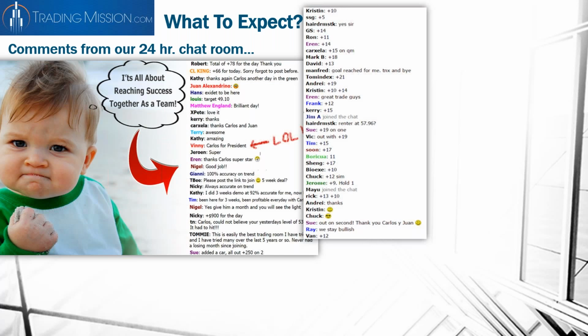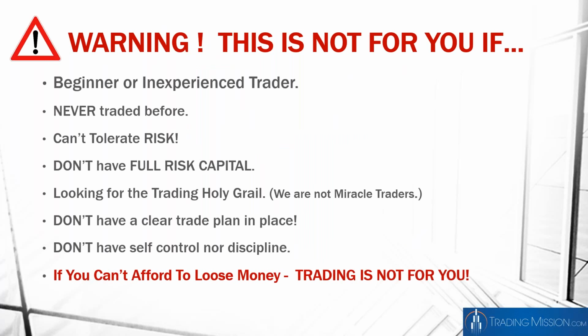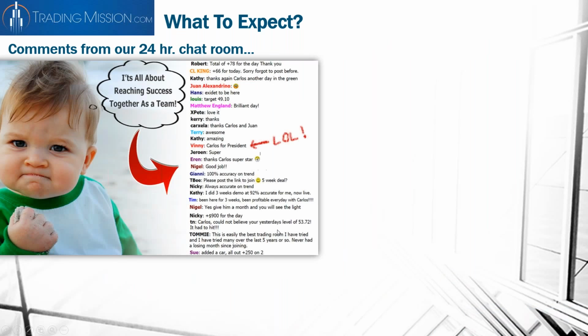Because we focus on the positive sides of trading. Negative is there. That's what I said earlier before. If you encounter any one of these situations, then trading might not be for you. But if you're okay with it, then the outcome is going to be even better. We're going to win. We're going to lose sometimes, but you can share them here.